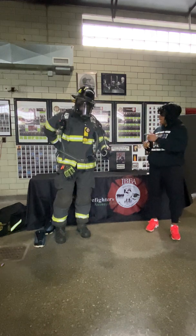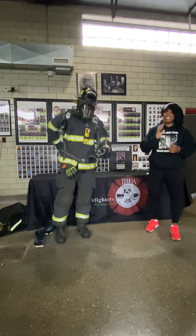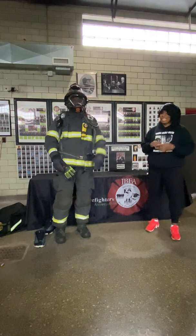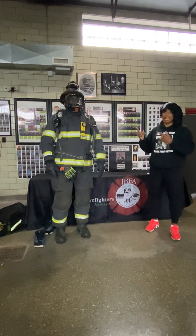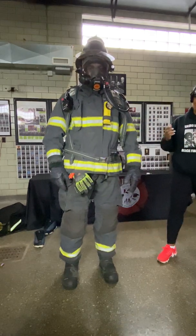He's going to turn his tank on, because we got to make sure all of our equipment works. It makes this sound, and then he's going to clip the regulator or the tube into place. It locks into place, and this is what a firefighter sounds like when they are breathing. So, Firefighter Greg is coming close.